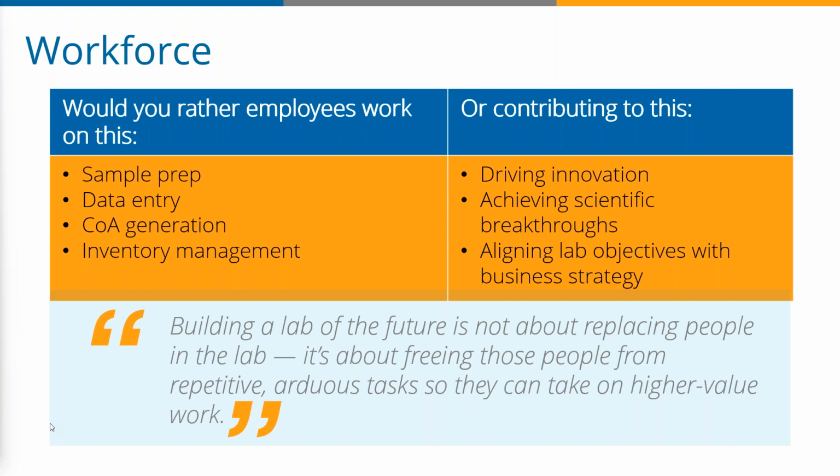This ultimately results in a very highly competitive workforce. So as demand for skilled laboratory scientists increases, the competition for top talent also intensifies. Organizations that offer a lab of the future environment with fulfilling, high-value work are more likely to attract and retain the best workforce. With reduced administrative and repetitive tasks, lab scientists are also likely to experience higher job satisfaction because they can see the direct impact of their work on scientific advancements and business outcomes.